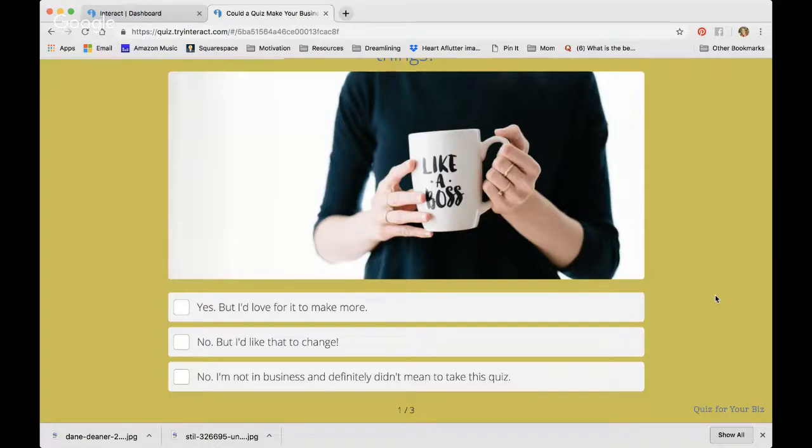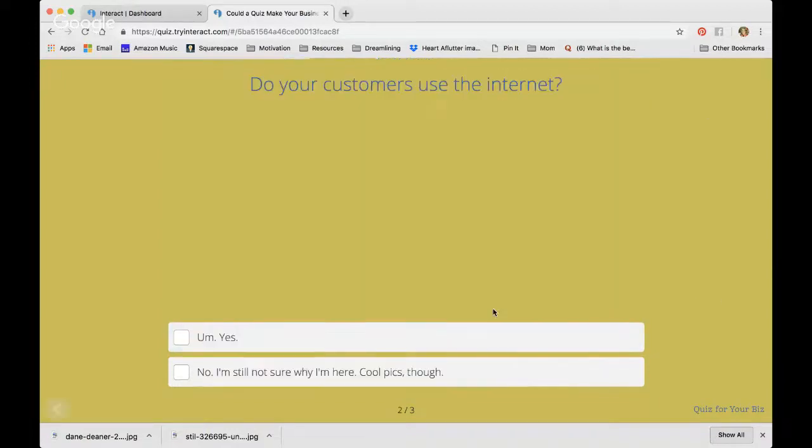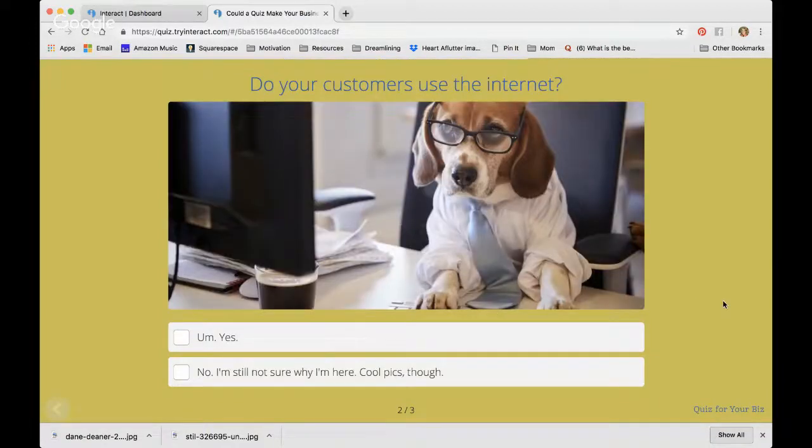But Interact does let you. So to go back to those bridal style quizzes that we talked about, there was a question that said, what kind of manicure are you planning on getting for your wedding? And there would be pictures of different types of manicures. So if a question does lend itself to a visual impact, that's one thing this tool lets you do, which is great. We pick pictures for our clients' quizzes if they want us to, and we have stock subscriptions to get nice, professional, good pictures.